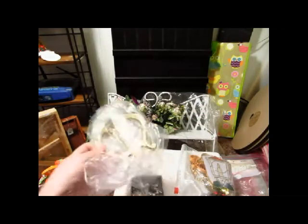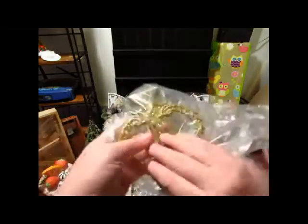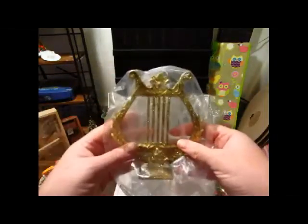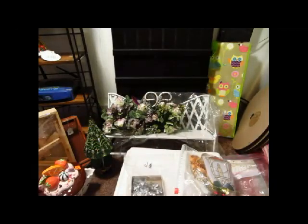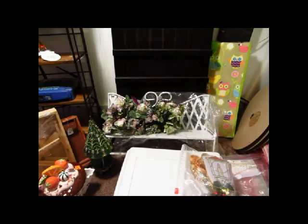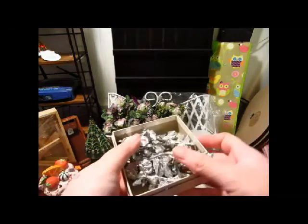And this was at the rummage sale. I found a glittered harp. And when I say rummage sale, that means it was all in this bag that I paid $10 for. And even if you see a different price, that's because the day before they had it half off, and the day before that it was double price, and the last day was bag sale.